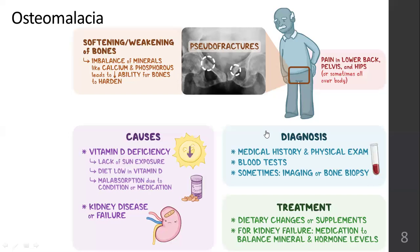Also people who are lactose intolerant, they can't have milk or milk products. Vegans, strict vegetarians, those who have gastric issues, irritable bowel syndrome, celiac disease, same. Those who have GI issues in which absorption of vitamin D is not possible, cancer. Kidney failures, lack of phosphates in your diet, liver diseases as well.